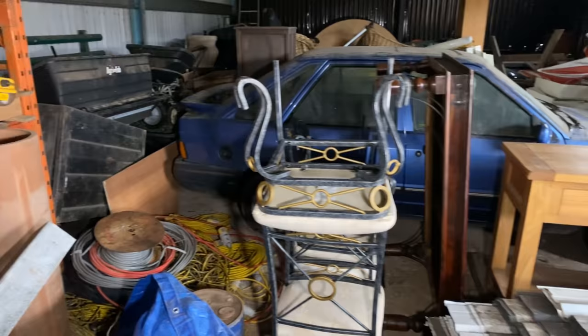Oh, do you know what? I didn't even see that. Yeah, that's a Ford Escort. I tell you what, I'll go and open the other door. Yeah, okay, cool. Wow.